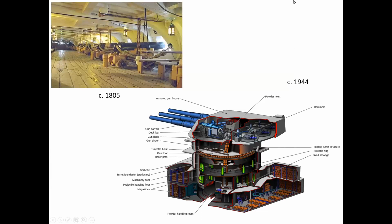And just a minor difference you can see in the gun deck on, I think this is HMS Victory. And what you see on the Iowa class is just the upper part of the barbette with the powder handling down in here, various types of shells.